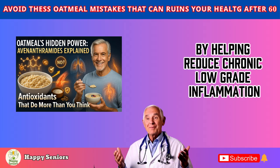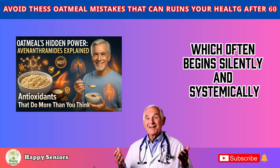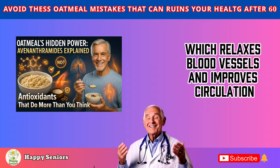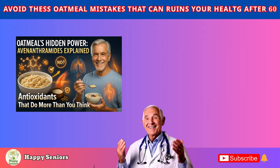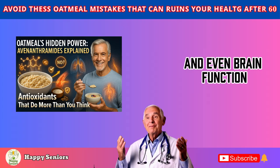By helping reduce chronic low-grade inflammation, avenanthramides may lower your risk of heart disease, which often begins silently and systemically. What's more, they help increase nitric oxide production, which relaxes blood vessels and improves circulation, a key to better cardiovascular performance and even brain function.